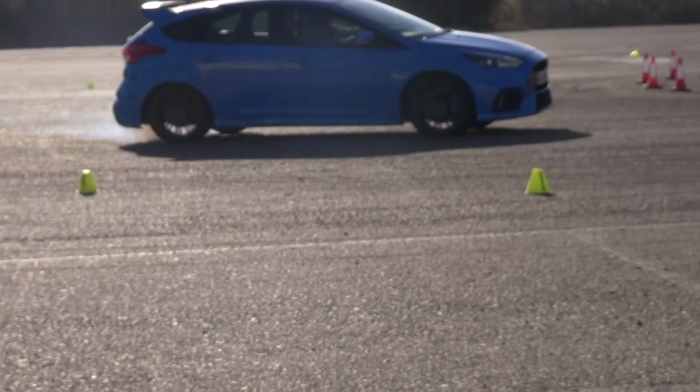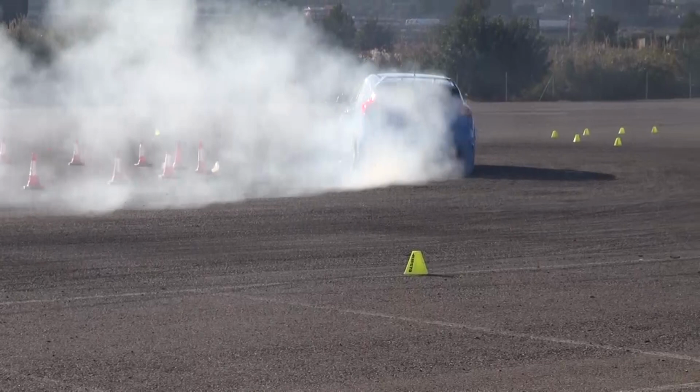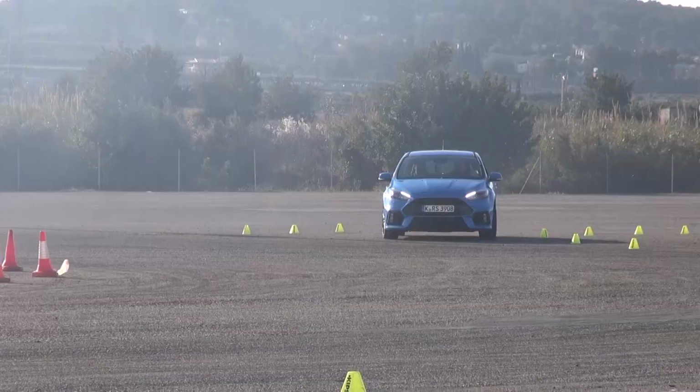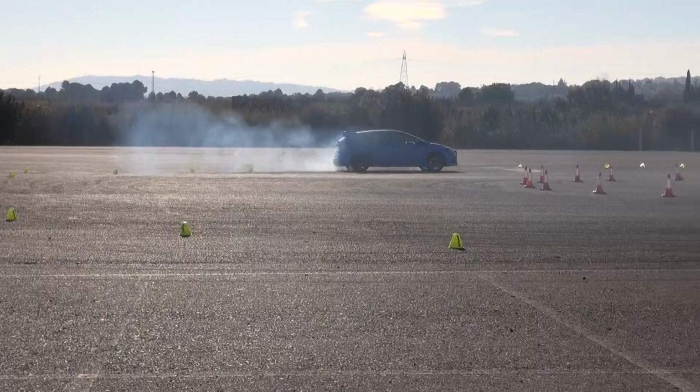I would love to have the car in winter time with a little bit of snow, because then it's even easier and you don't ruin your tires. However, it works already on concrete, which was pretty amazing. And I did all this drifting in first gear, so you don't have to have so much speed as you normally do. It's really fun.